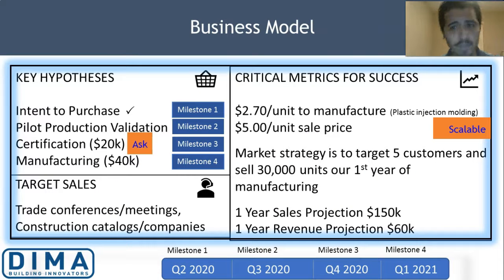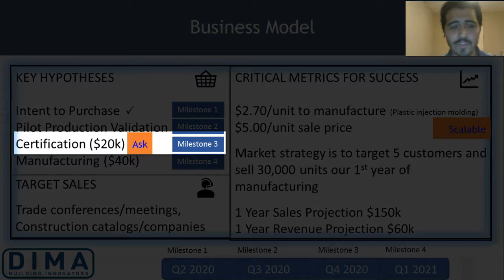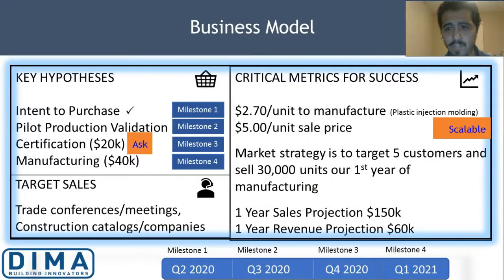So in terms of our business model, we are working through our intent to purchase. We've been working very hard, and we have CHS Plumbing, and we are talking to Byron Johnson, the general manager, to get this signed, and hoping that we can have an intent of 5,000 to 15,000 units to purchase by the end of this month or early next month. We're also starting our pilot production validation program with 25 to 50 companies. And today our ask is for the certification process. We put $2,500 down for this process, but this allows us to use our product in the construction environment, and it could cost up to $20,000.